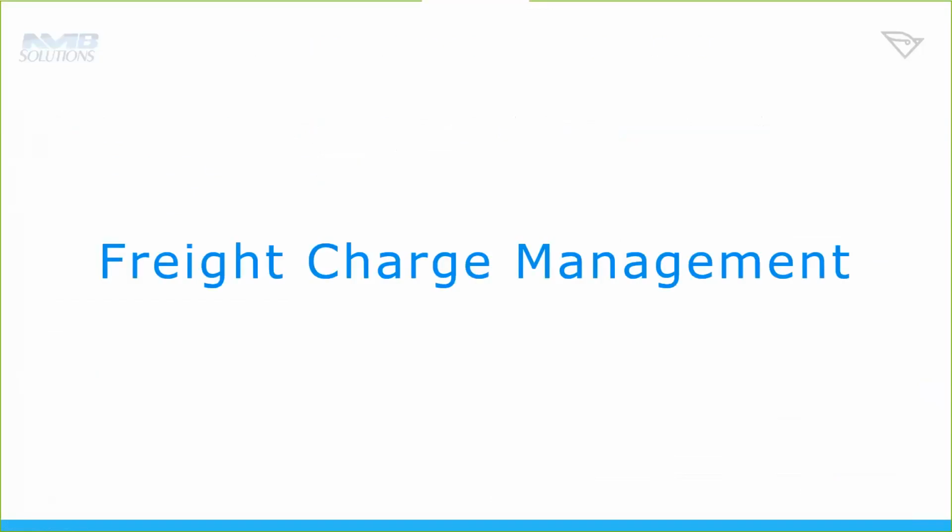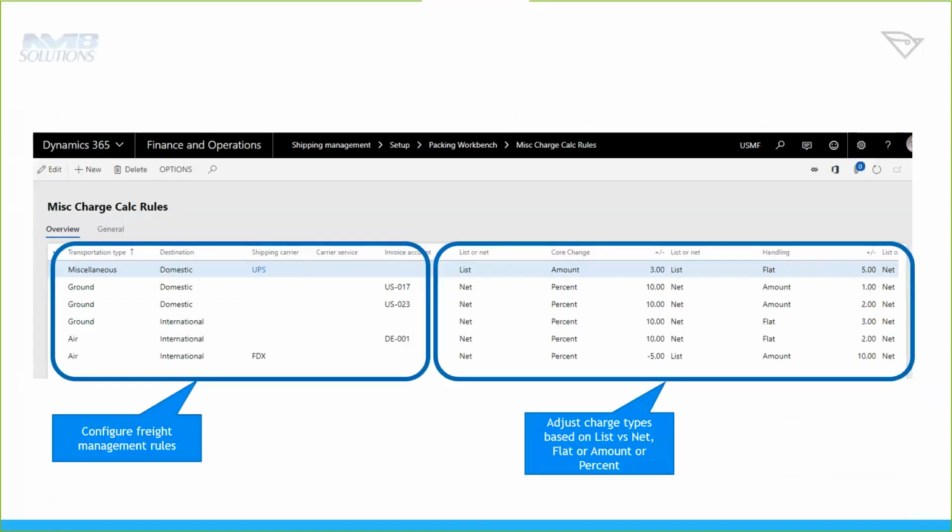Our next topic is freight charge management. We process all those shipments, the labels are printed, and the tracking numbers are in the system, but what happens in freight charge management? Depending on the customer's processes, we offer a configuration table, where you set your rules for how you would like to proceed when you receive your charges and how you are going to bill your customers.